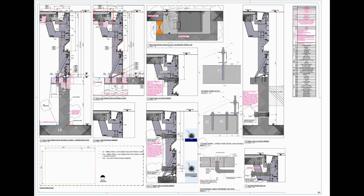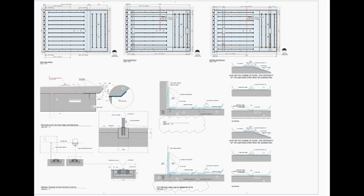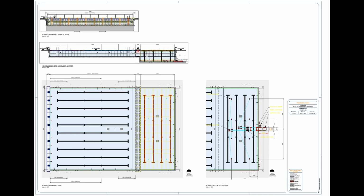And all the accessories are shown in these few slides. The PVC lamination plan and the accessories: head walls, handrails, starting blocks. And this is the bulkhead designed with handrails, and also the movable floor designed with the actuator positions and all the pulley positions.